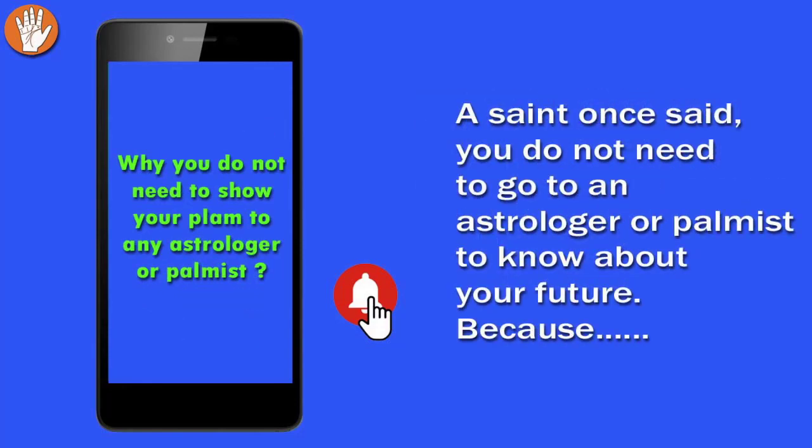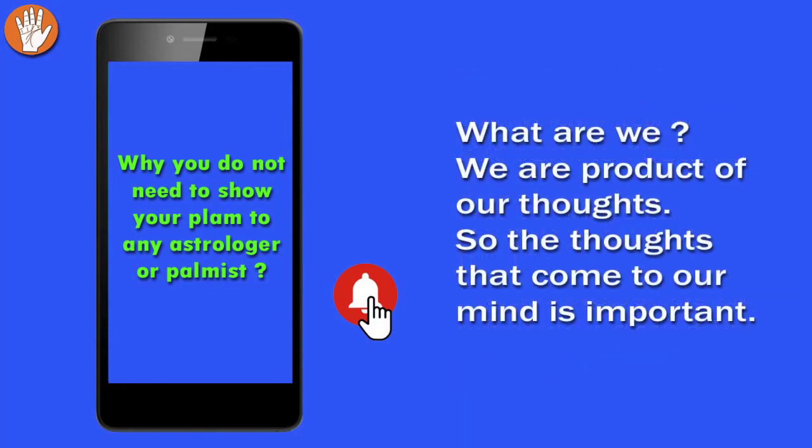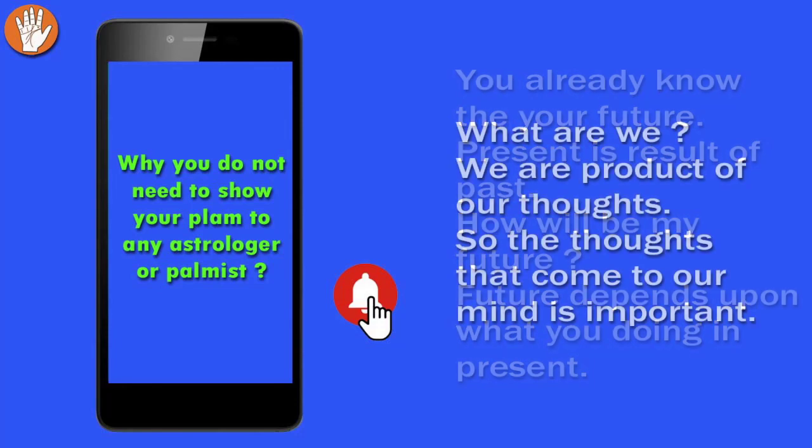And lastly, a saint once said, you do not need to go to an astrologer or palmist to know about your future, because you already know your future. The present is a result of the past. How will my future be? The future depends upon what you are doing in the present. What are we? We are a product of our thoughts. So the thoughts that come to our mind are really important. Keep positive thoughts and keep good company, because if you have good company, then even if there are any negative signs on your palm, it doesn't matter at all. The person has a beautiful hand, a good hand, a success hand, but if the person keeps bad company, nothing is going to come to him.